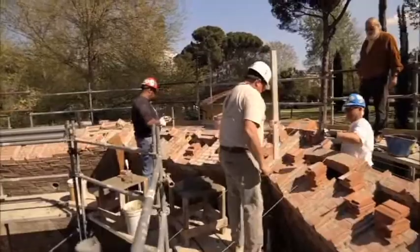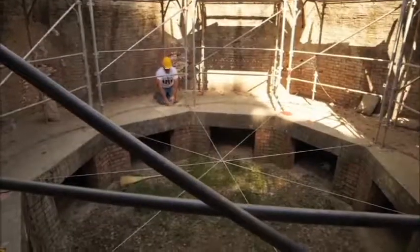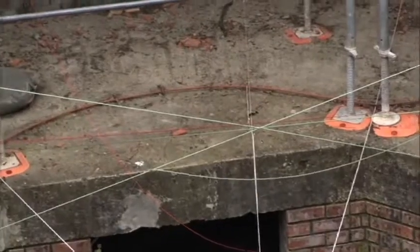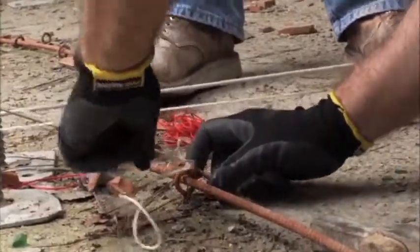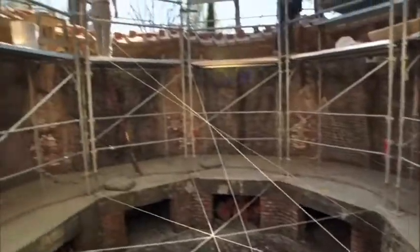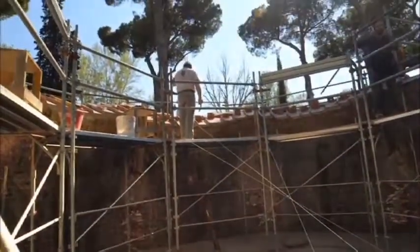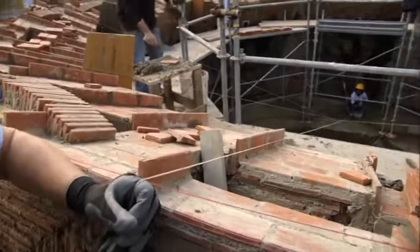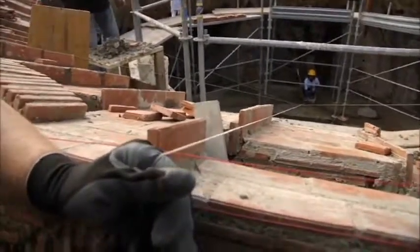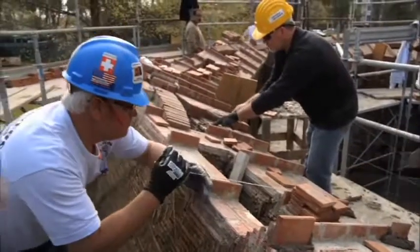Rope lines are important building tools even today, and the Americans catch on quickly to Ricci's system. One worker stationed on the platform hooks a line to the flower. Another on the top of the wall handles the other end of the rope. The rope controls the angle and the height of the bricks.